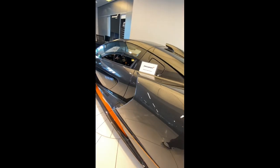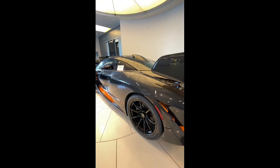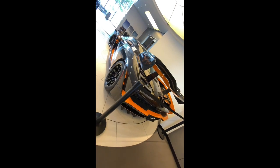And you could just tell this car is like a full-blown race car, guys. It's really something special. Look at that orange, man. That orange just pops on there. And that big old wing on the back, come on.